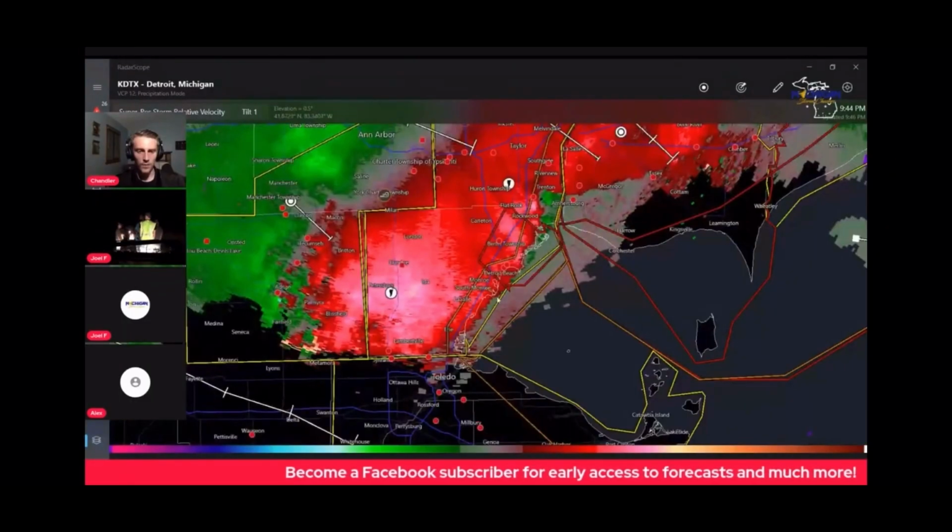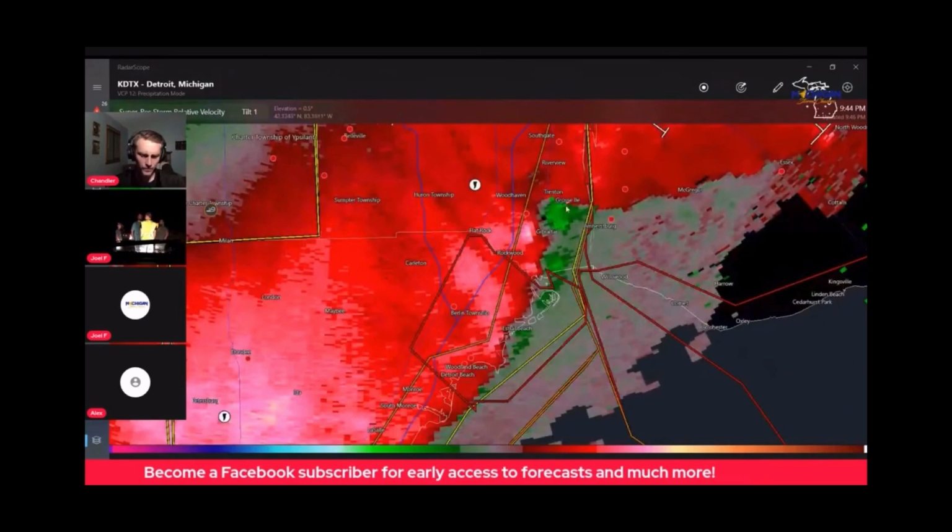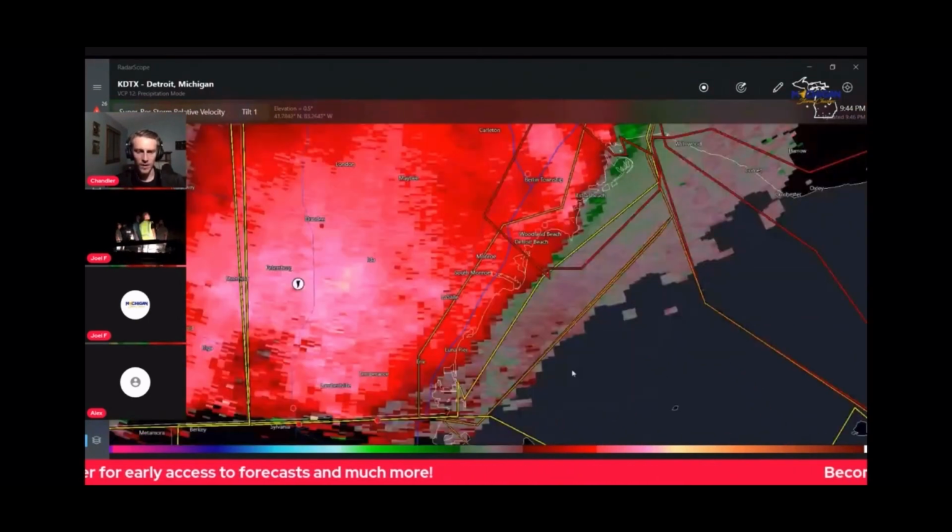Yeah, our main focus right here is going to be down towards this area, Gibraltar, Grosse Isle. It's going to be heading over the lake here soon or over into Ontario.